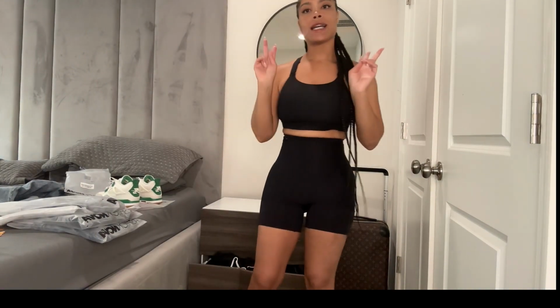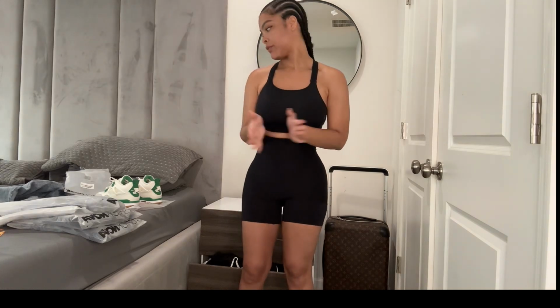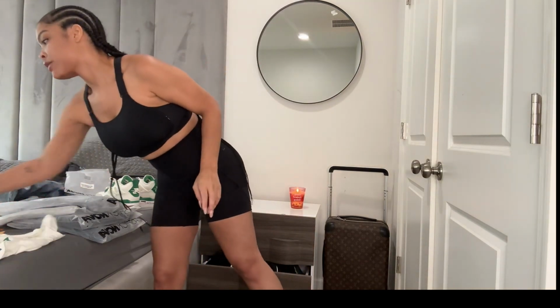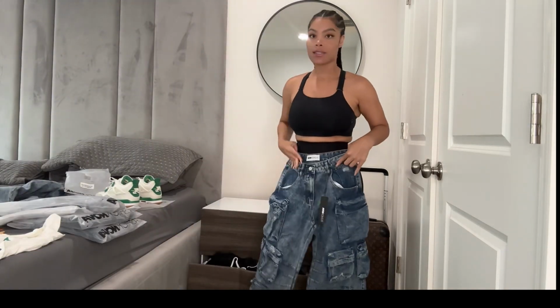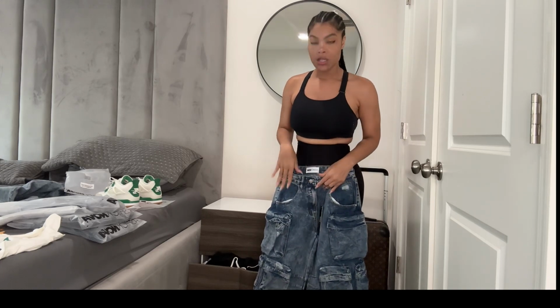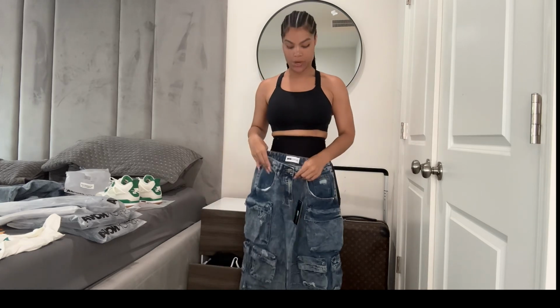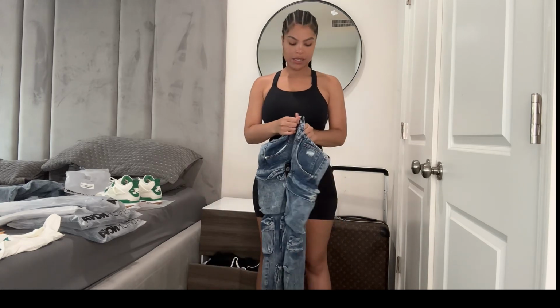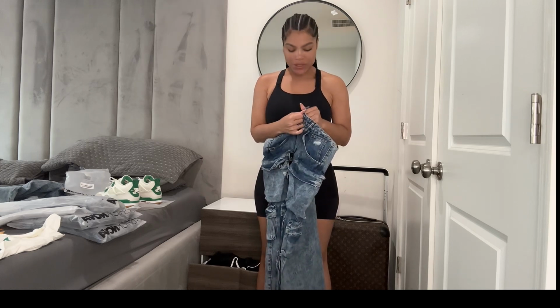Okay, y'all, I'm back with my second Fashion Nova outfit. You guessed it, it's another denim something or other, but I'm gonna start off with the jeans. Y'all, cargo jeans are it, baby. If you wear cargo jeans, it's doing a thing. You can wear cargo jeans with sneakers, you can wear them with heels, and I just feel like they add, like I said, street luxury.